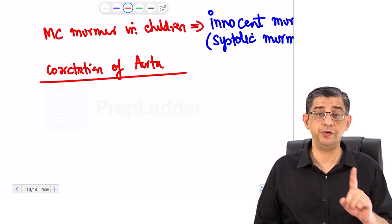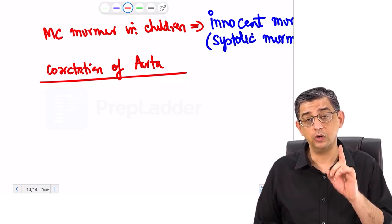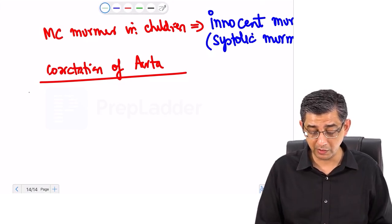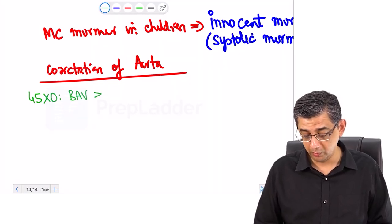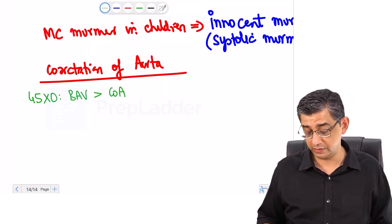Remember, I said coarctation of aorta is associated. I did not say commonly seen with Turner syndrome. The commonest valvular lesion with Turner syndrome should be remembered as bicuspid aortic valve. I'll just jot down the data before you. In Turner syndrome, that is 45XO, bicuspid aortic valve is relatively more common as compared to the lesion that we're discussing, though coarctation of aorta is obviously important.